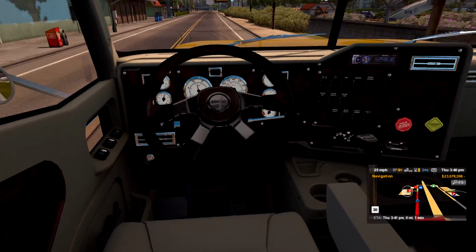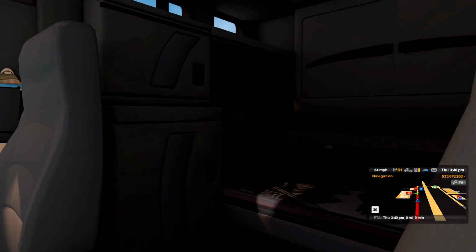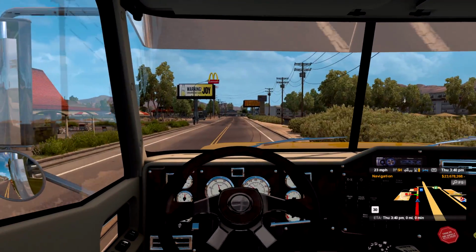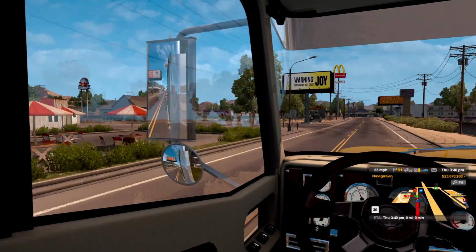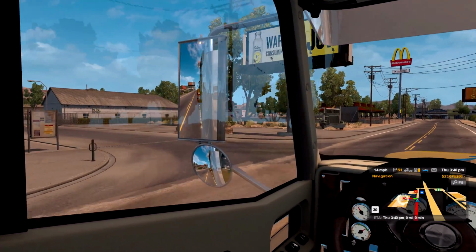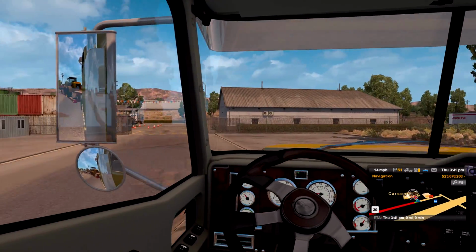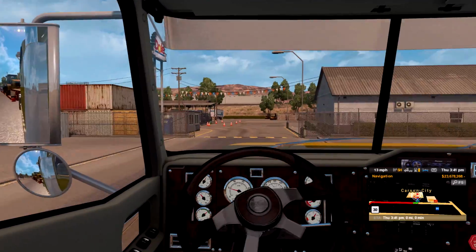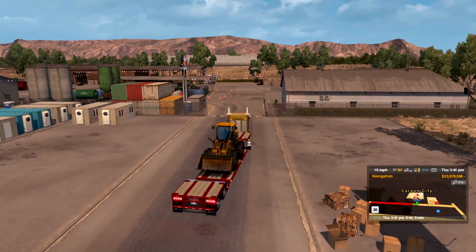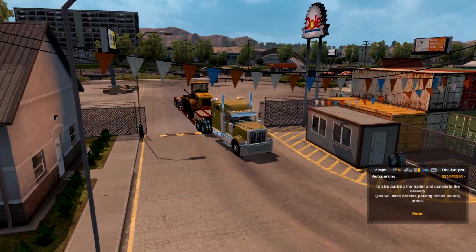Interior looks very nice, very plush and comfortable if you were to really sit in it. Nicely done in here. I like the reflection off the window to a point. It's always there, it seems, which is not going to be the case when you're out driving around in the real world anyway.